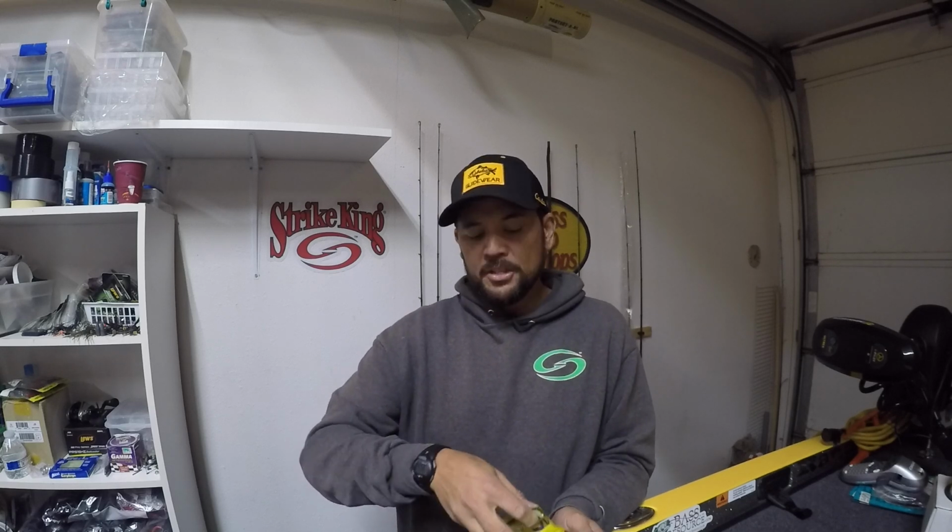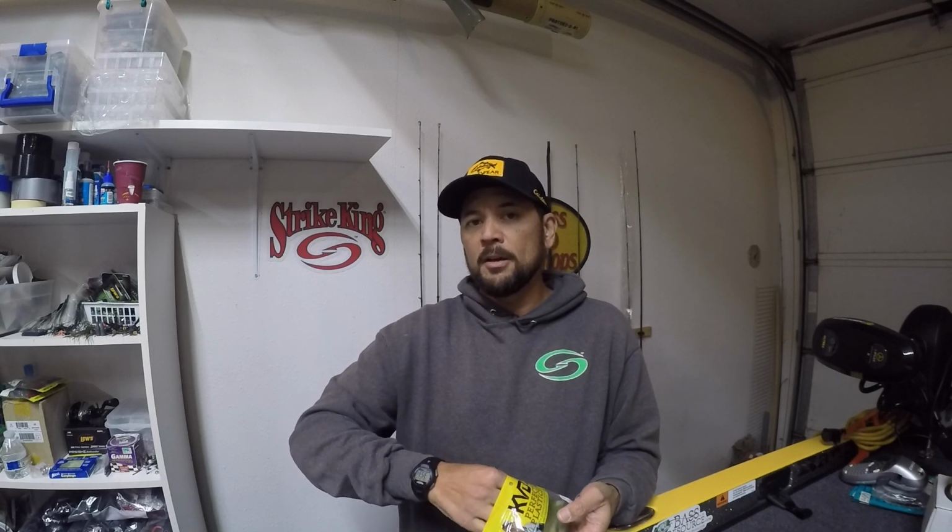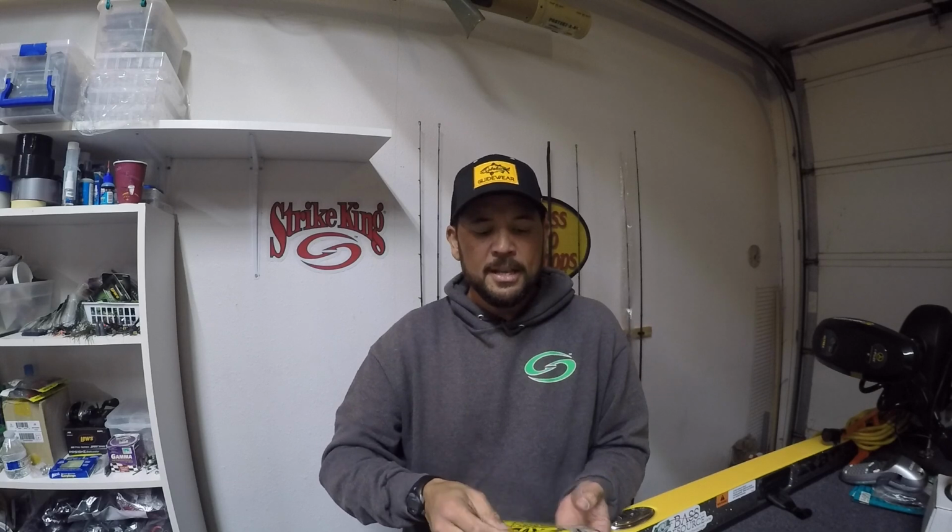This is, I believe, a 5-inch, and then they also make a 4-inch. If I use the 5-inch, it's generally because I want to put the boot tail. It's got just a little more vibration to it. If I'm using the 4.5-inch, it's more in the clear water, where I want more subtle. In the dirtier water, I want more thump.